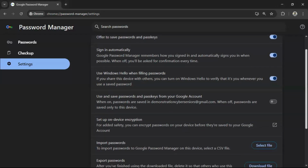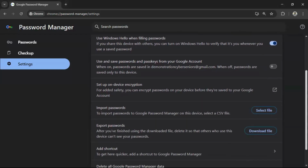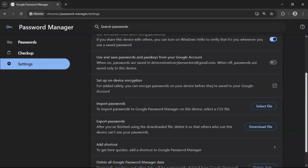And if you keep going down, you have other options, right? So for example, use and save passwords and passkeys from your Google account. So if this is on, your passwords are saved under the email account that you see presented in this part. Also, you can set up on-device encryption. This adds safety, and you can encrypt passwords on your device before they are saved.